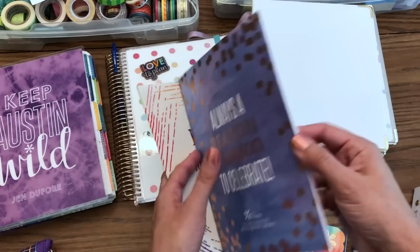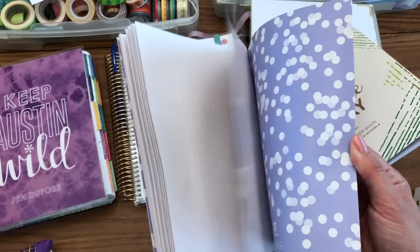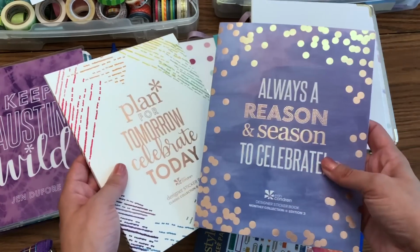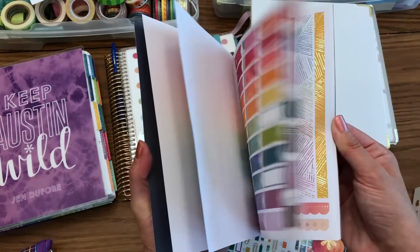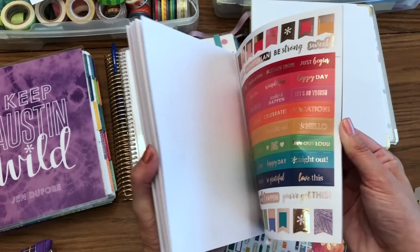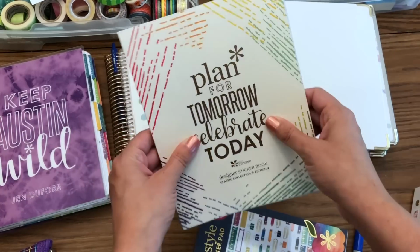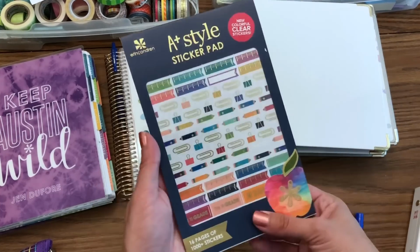This is the monthly sticker book. It coordinates with the colors of the planner. And then this is the newest sticker book. I've started diving into this one already, just in weekly, and I use a lot of these mostly in the weekly spreads. But I might use this in my setup. So I'm keeping it handy. And then of course, this I'm really excited about.